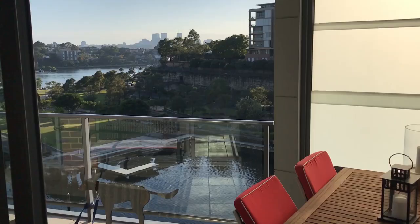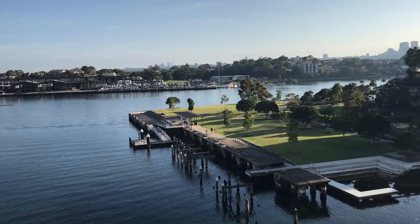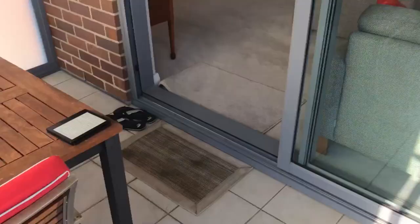All right, so here we got the patio, beautiful view. And we went for an awesome run this morning on the wharf. But loving the weather so far. Been starting off my morning ritual here, reading my book. Got my Kindle right there.